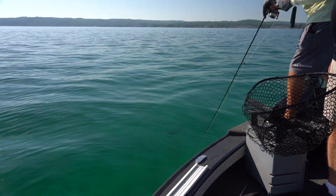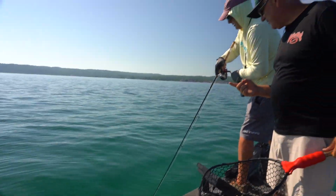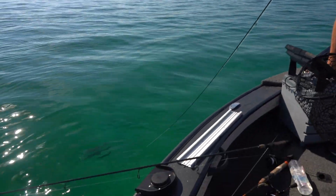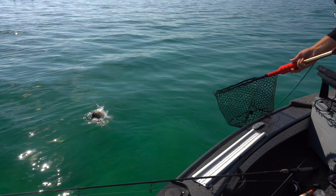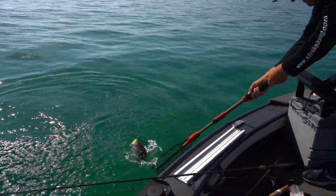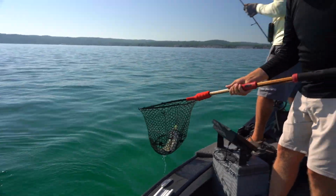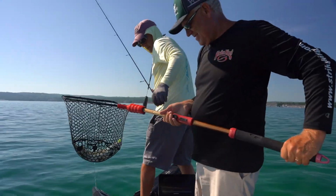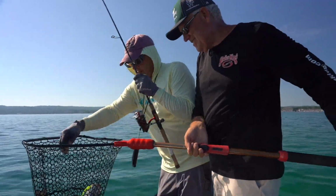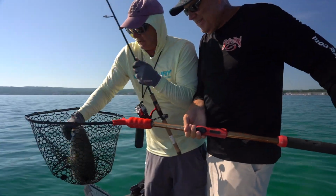That's a very nice fish. Good job. Strike King Dream Shot, patience, 18 feet of water, little Panoptix live scope, and a lot of fun. Head back in the water there. Nice. I'll let you down, Tony. We gotta talk a little on this one. This is a healthy, healthy fish.